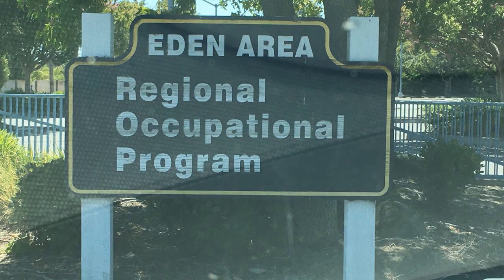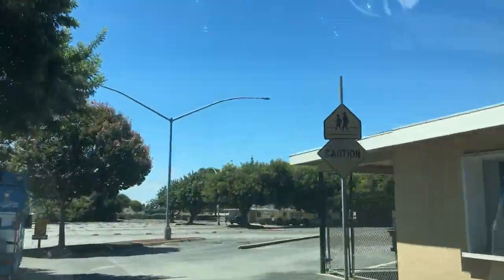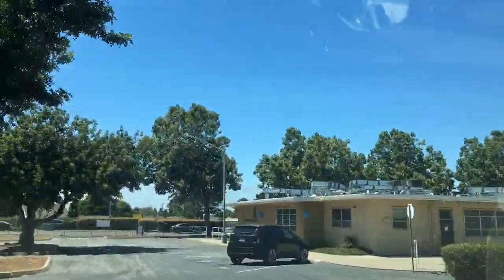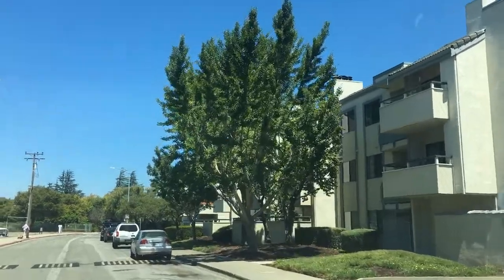And as we drive a little bit farther down onto the court, we're going to enter the Eden ROP, or Regional Occupational Program. Let's make this a quick tour through here. So this is leaving, and you'll see some apartments on the right-hand side.